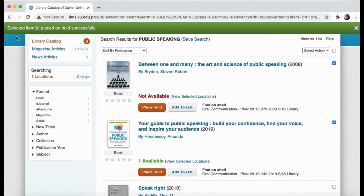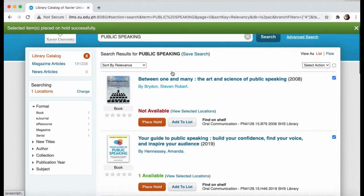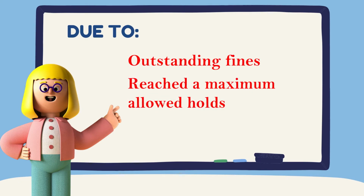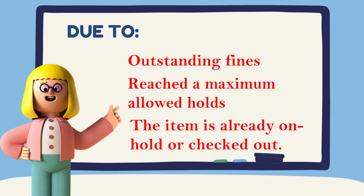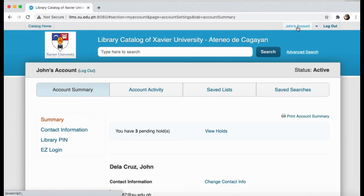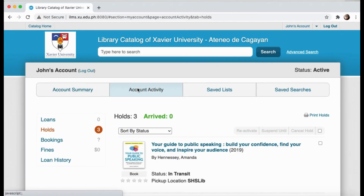At some point, your holds may be denied or may not be successful due to your outstanding fines, or you've reached the maximum allowed holds, or the item is already on hold or checked out. All successful holds will be located in the holds under the account activity.